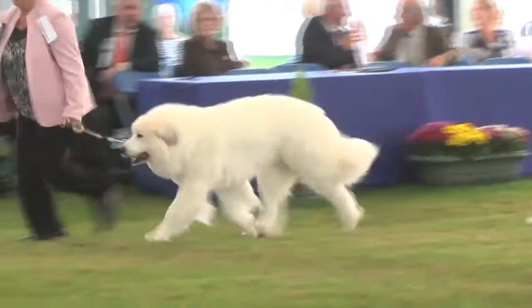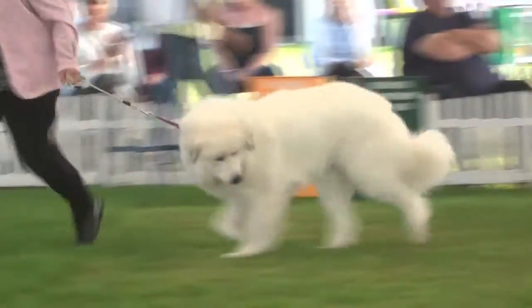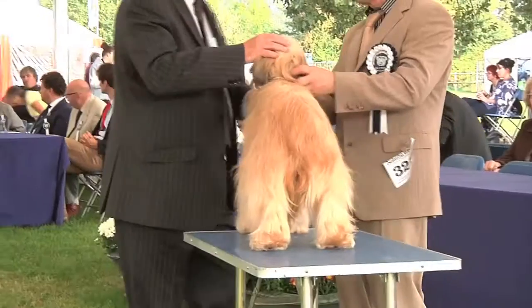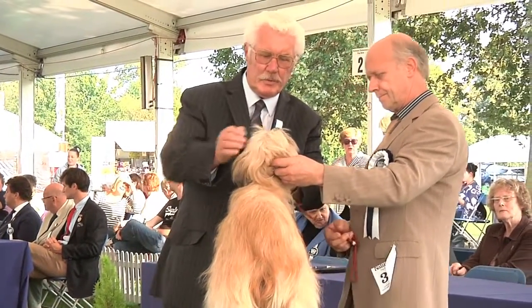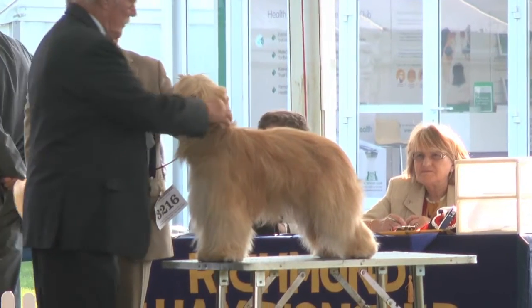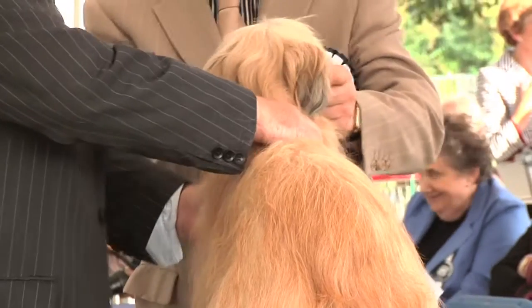This is the Pyrenean Mountain Dog, 3187. Wendy Smith ran the rule over Pyrenean Sheepdogs today, and from an entry of 7, she found best of breed in this bitch, number 3216.